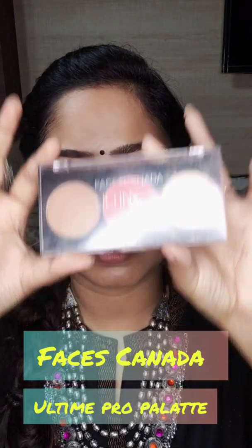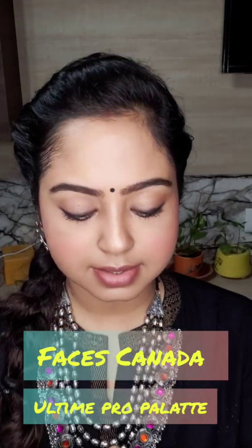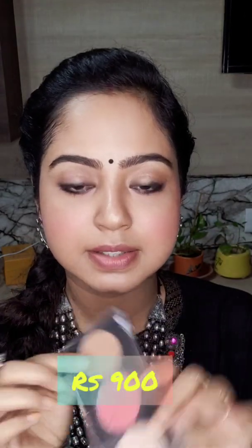So yeah, the next most important thing is a blush contour palette. This is from the Faces Canada Ultime Pro palette, and this is around 900 rupees. This is 899 rupees, and if you buy it from Nykaa or some online store, I think you will get a discount on this. The brand Sugar also has a similar kind of product. Nowadays it's something that you can easily carry in your bag.